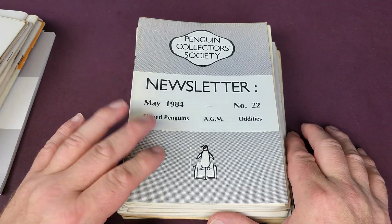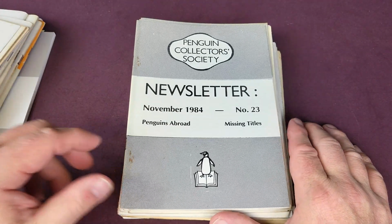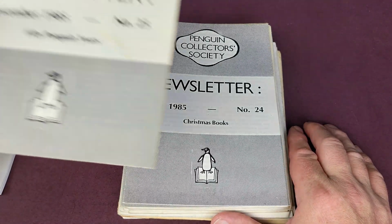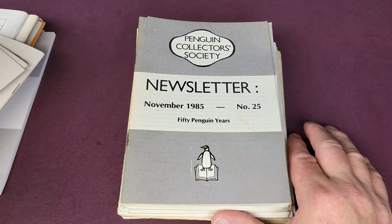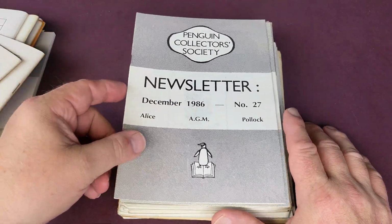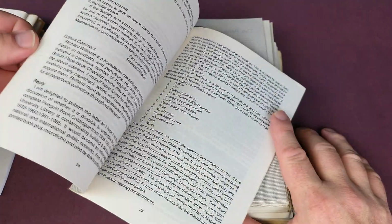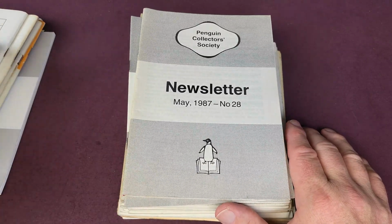Number 22. So that would have been their 10th anniversary in May 84. You can see the style of the magazine is changing now as we go along. That was the celebration for 50 penguin years in November 85. Logo swapped around there, then swapped back again. This is the most substantial one yet for number 28. You start to see it progress and change as time goes on.